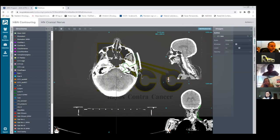Response rates in mucosal malignancies are on the order of 30%. In cutaneous squamous cell carcinomas, response rates are probably about 50-60%. But sustained cures are very, very low. So what I always tell people is that you can certainly think of immunotherapy, but there are no ongoing trials of combining it with radiation, and immunotherapy really cannot replace your local regional radiation in these cases. So something just to be aware of.